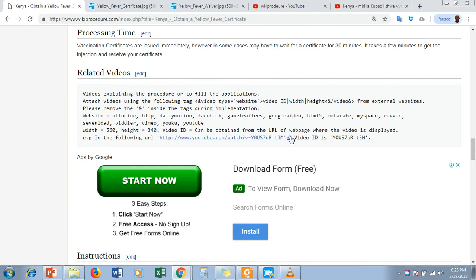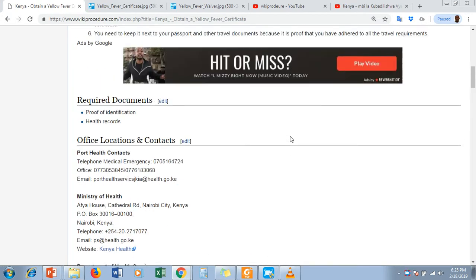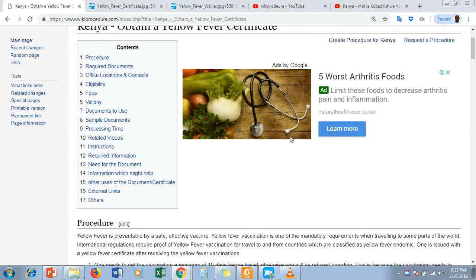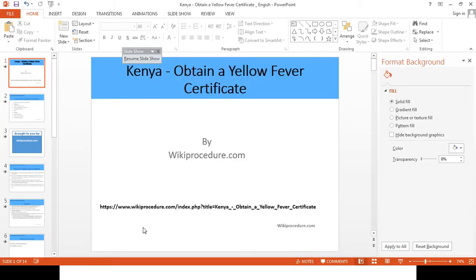We have given you even information on the countries which are considered yellow fever endemic, where you have to acquire a shot if you're traveling to or if you're traveling from. So we are going to visit those sites and the documents in the course of the presentation.